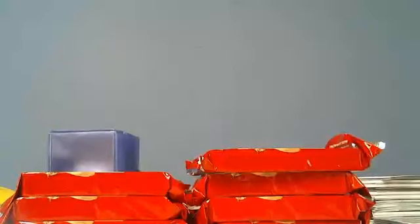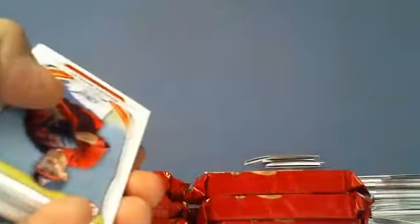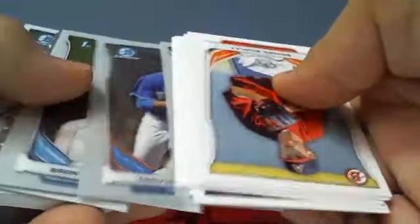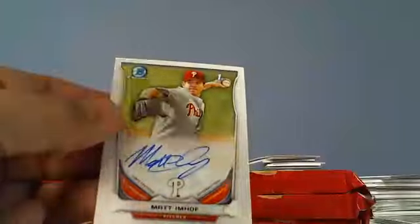Two autos left, guys. Two autos. Let's get a super. Super duper. Base. We got another auto coming. It is Matt Imhoff for the Phillies. Who's got the Phillies? Michael Perez with the Phillies.